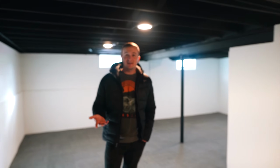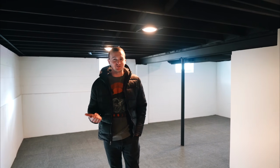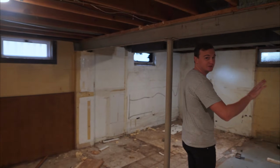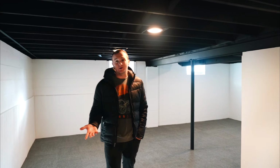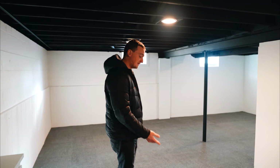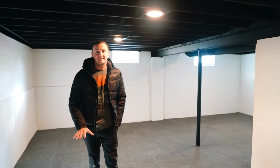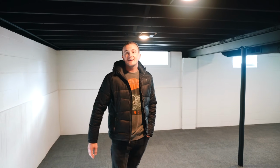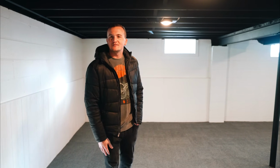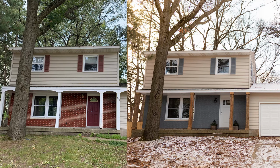So the basement before, as you remember in our first video, was really creepy. We really just cleaned it up a lot down here and made it feel like an actual usable space. So I think this would be a great TV room or kids playroom for someone. We put down carpet squares and then we painted all the ceilings black. We didn't put drywall up just because the ceilings are kind of short down here. But just painting them black makes all the wiring and stuff kind of disappear, and then we painted the walls nice and fresh white just to make it look nice and clean.